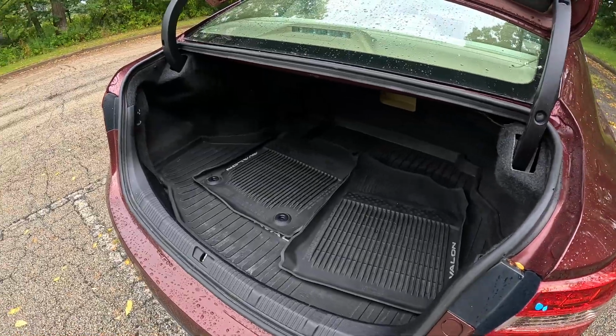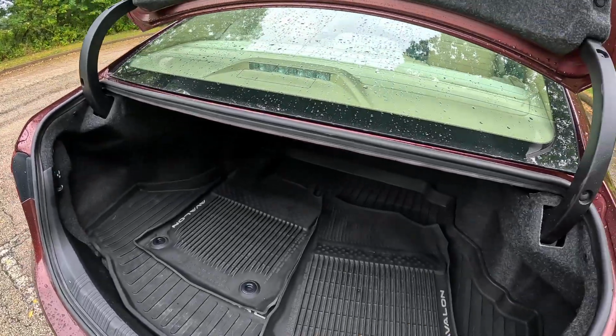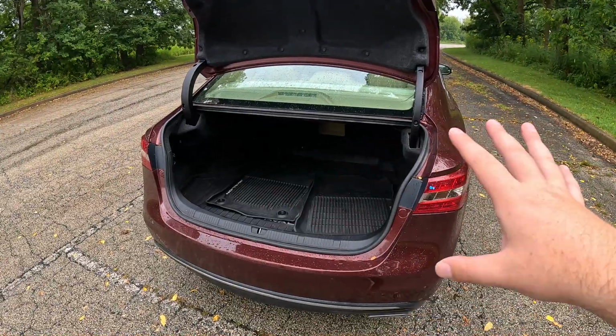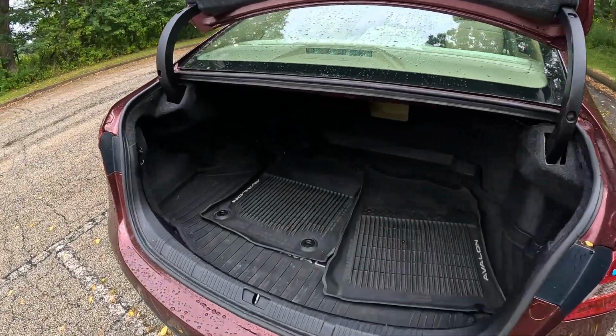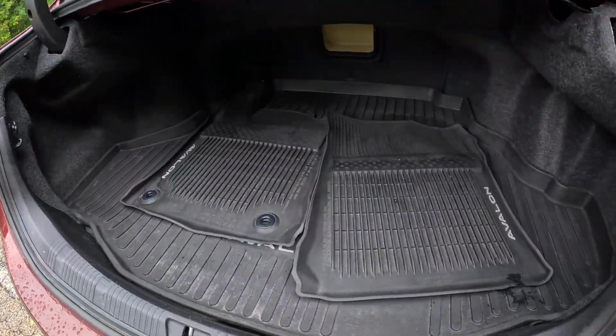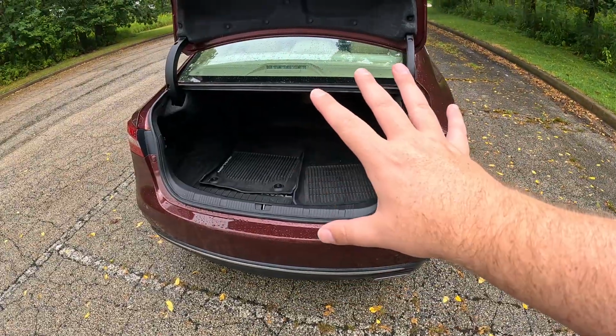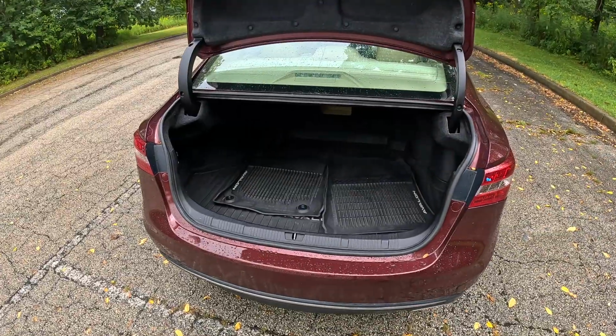You will have no issues putting stuff back here unless you have to fit a bed frame that's still assembled. Get a U-Haul truck for that. Other stuff, you're going to be fine in the back of your Avalon, and I love seeing that. I don't have any crazy amenities back here to share, but there you go. That's the rear trunk space of a 2018 Toyota Avalon.